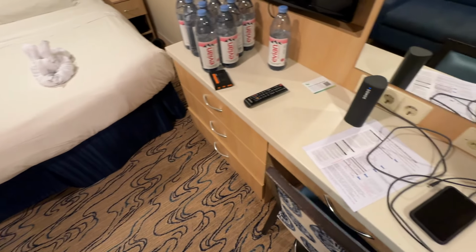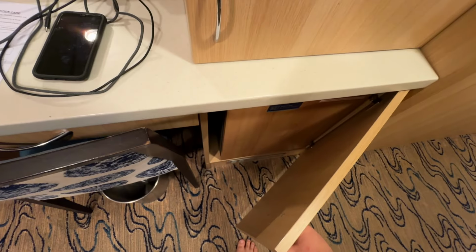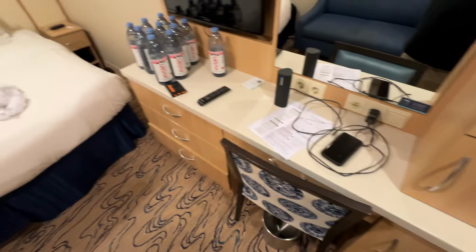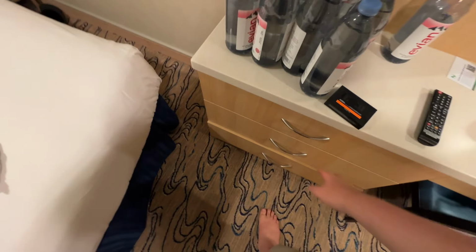So if we continue in a little bit. Oh, it looks like we also have this shelf here, or this area here at the bottom for the cooler. Don't think it's a full fridge, but it's a cooler. Okay, now we have our drawers.